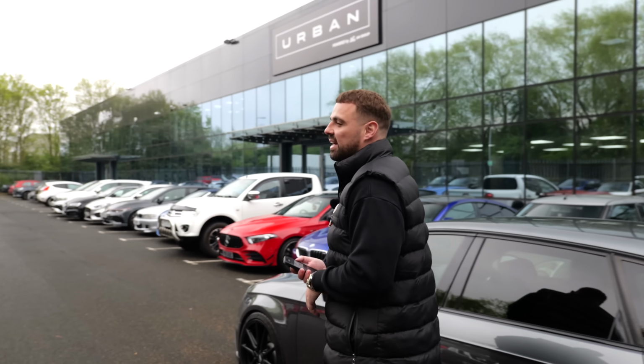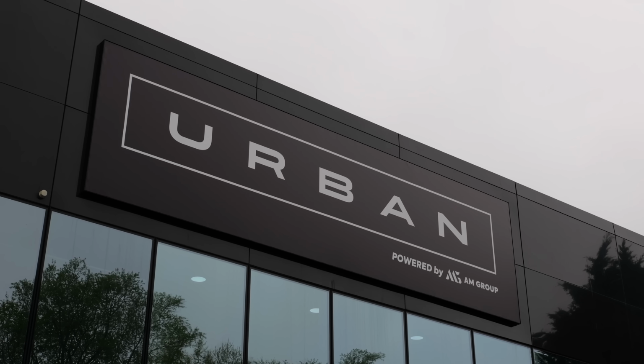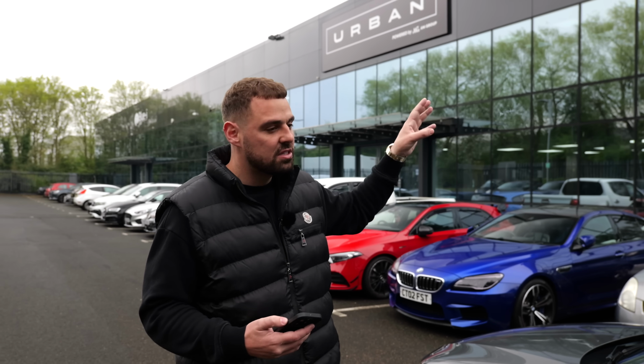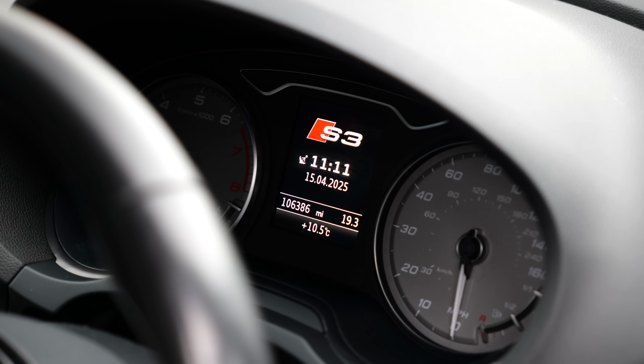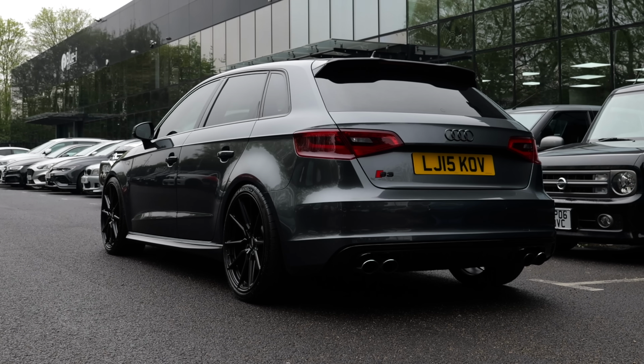But with me, I do this for a living. It's not even that. Forget about that. I've got a relationship with these lot here. This is obviously not one of Urban's own cars. This is a staff car, so don't get it mixed up, by the way. Urban sell high mileage Audi S3s. They don't. But for me, I see value in this.